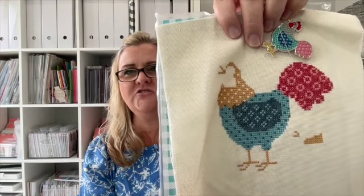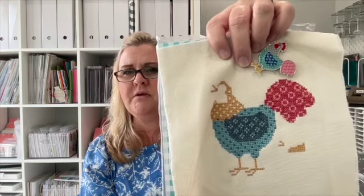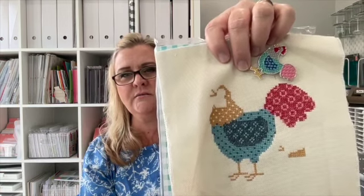I did change the chicken tail, the rooster tail. It was supposed to be pink with red circles, and I did it red with pink circles because I screwed up. No, it wasn't an intentional decision. I just screwed up, but I like it. And that's the pattern. So I'm already behind because I've got 3 other patterns sitting here that are needing attention too.